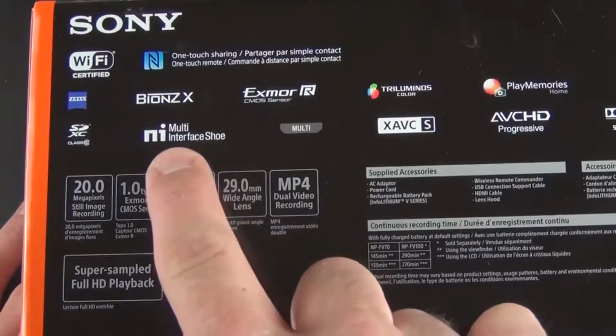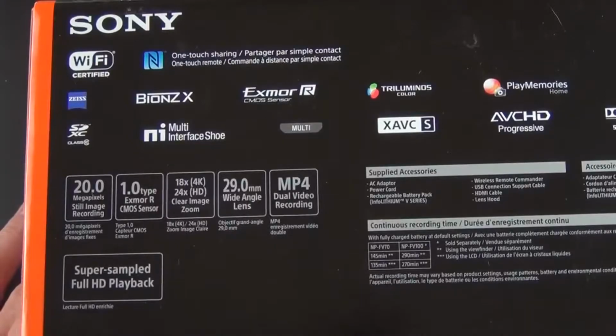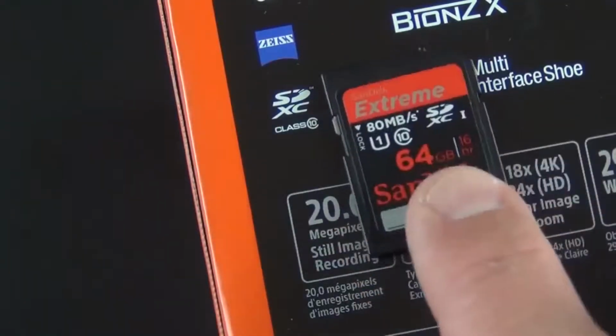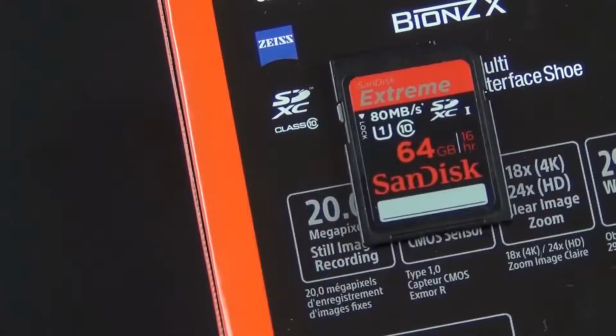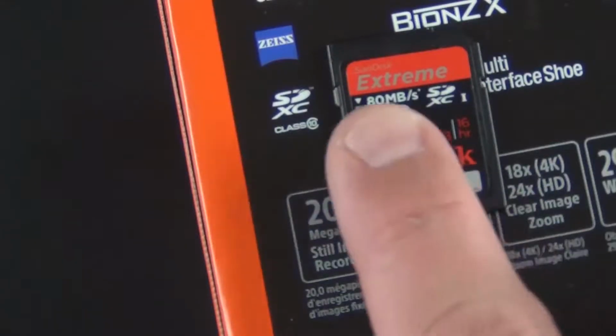We also have the Sony hot shoe. This is the Multi-Interface Shoe, which is kind of hidden on the camera, and I'll show you that. Now this supports SDXC Class 10 cards, which is what you're going to need for 4K. So I was actually pleased to find out that this card works in this camcorder. This is a standard Class 10 card, 80 megs. These aren't too expensive, so you can pick these up pretty cheaply.